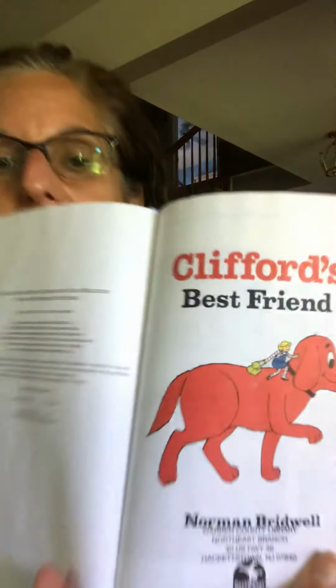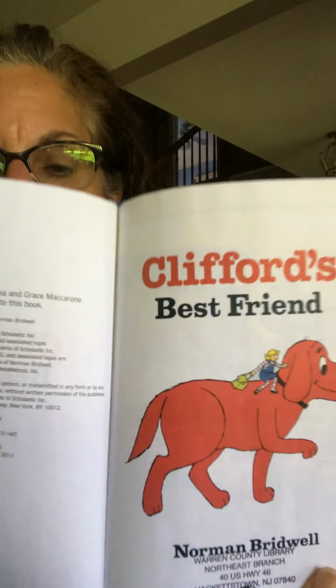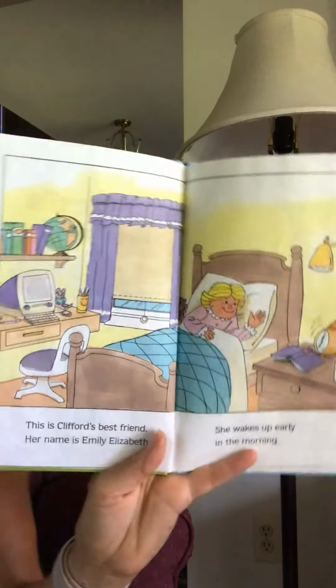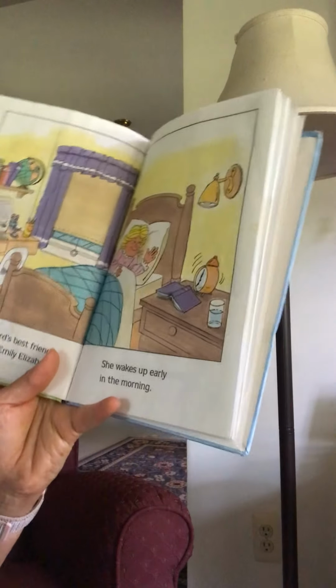Who do you think Clifford's best friend is? I have a guess. Don't know if that's who it is in this book, but that's my guess. I mean, look at the picture there. Kind of a hint. Let's find out if we're right. This is Clifford's best friend. Her name is Emily Elizabeth. Bingo! Graham was right. Were you right? Was that your guess? Yeah, we know that.